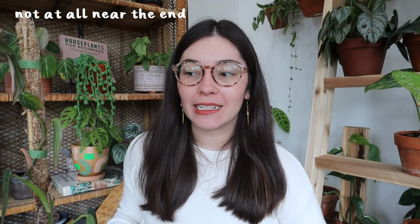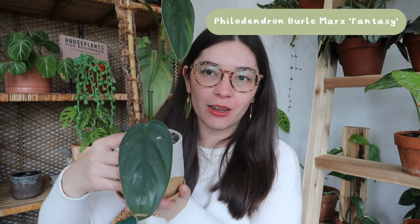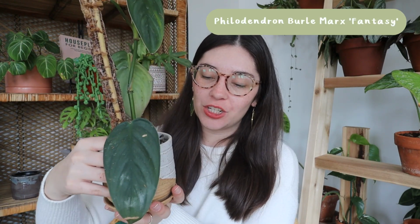Okay, we're nearing the end. And when I say that, I think that means there's like 5 left. So, okay. This is a Philodendron Burle Marx Fantasy, which is so beautiful and just, oh my gosh, I feel very cool that I have this plant, but it's not doing a lot for me. It's not super thrilled.